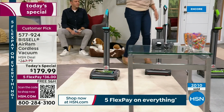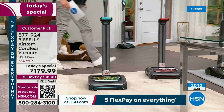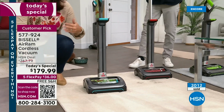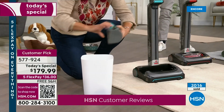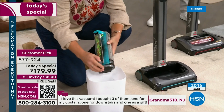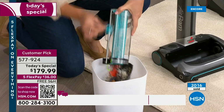Yeah. And then right here, let me get my little trash can. Emptying it is so simple. I love the fact that I don't ever have to touch the mess. Yeah. You don't have to. You take it right out. So here's our gorgeous teal. You just pop this right out. And right here, there's gonna be a little bitty arrow. This is called the Bissell slide. So you give it that nice little slide out just like this.